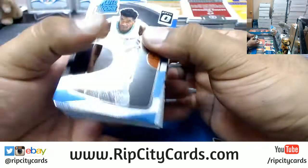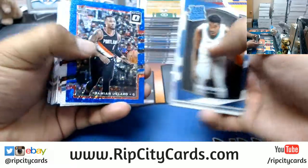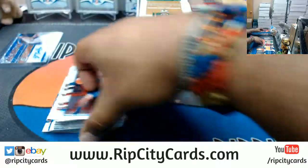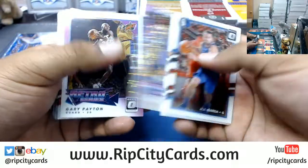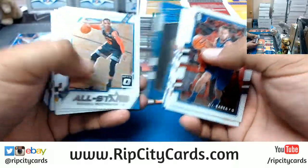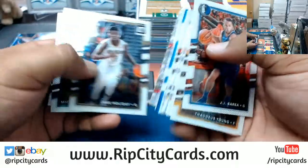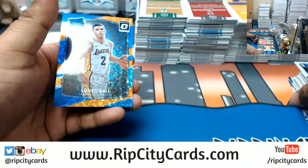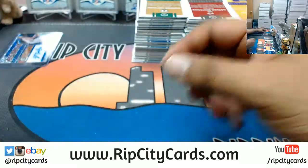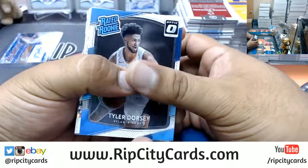All right, what's in this other half of the box? Damian Lillard, Blazers, numbered to 50. Lonzo Ball of the Lakers, numbered to 193, rated rookie. Lonzo Ball going to have to put in that work in the offseason. Needs to put some muscle on that frame.